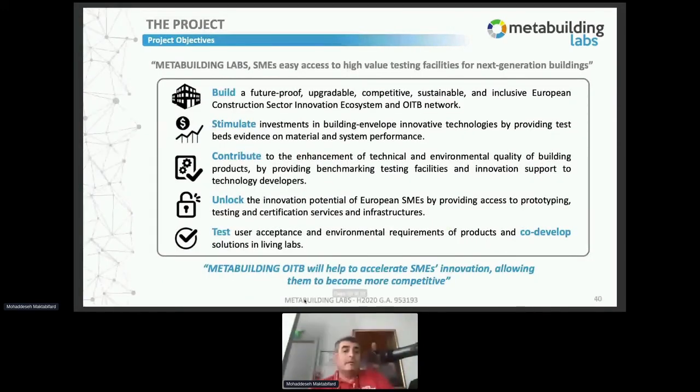So the objectives are more or less the same. You can read them, and I think this is a common thing among all the three projects. But just a comment on our approach. We have a very defined approach to the ecosystem. As Alain said before, we started this project from a previous project called MetaBuilding, which we mentioned before, and I will explain later a little bit how it blends into MetaBuilding Labs.